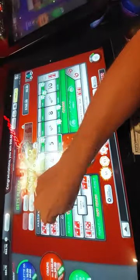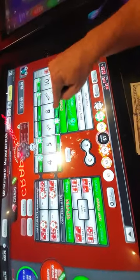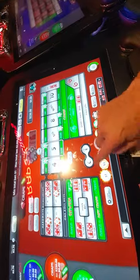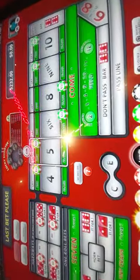That means we need to take these to 9. Then we go repeat last bet. That's a 5. Ooh, we can Tony D it. So let's Tony D the 4. We're at 232.